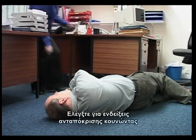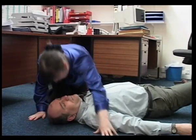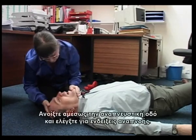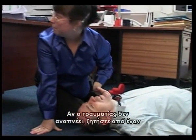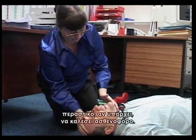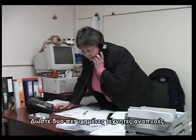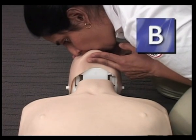Check for responsiveness by gently shaking the casualty's shoulders and shout to see if the casualty responds. Immediately open the airway and check for breathing. If the casualty is not breathing, send a bystander, if available, to call an ambulance. Yes, please, ambulance. Give the casualty 2 effective rescue breaths.